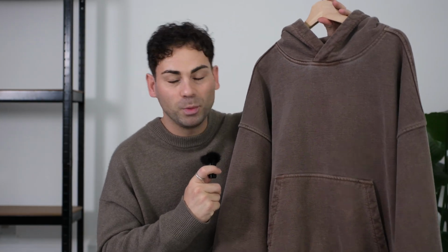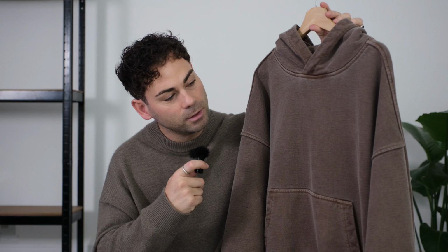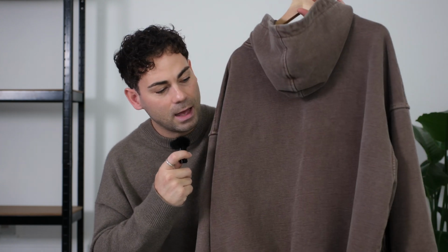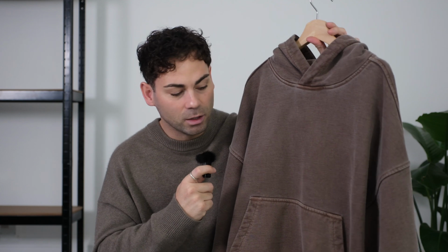So first up, we have a brand new color to add to the hoodie collection, and this might be my favorite yet. As you can see, we have this beautiful washed brown, super heavyweight, 500 GSM, completely custom made in the UK. This is the brand new colorway getting added to the hoodie collection, and it's going to be available at the end of this month, so the end of November. I'll give an exact date in the next week or so, but beautiful washed brown hoodie. Like I said, this might be my favorite color that I have ever done in the hoodie. Perfect for the fall season. So yeah, definitely excited to add this to the collection.